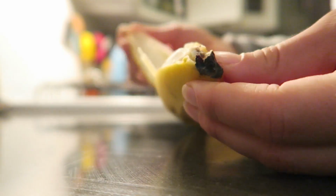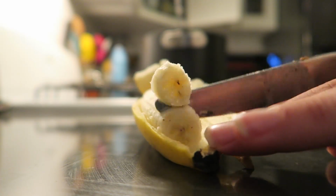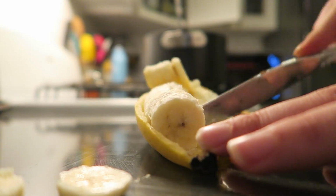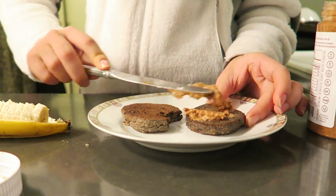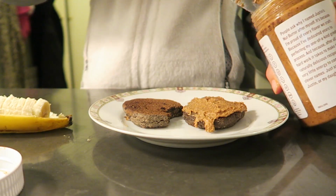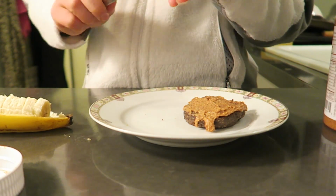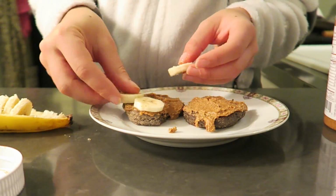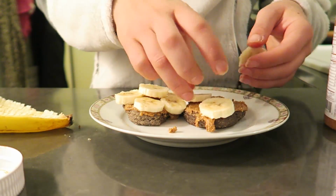As my pancakes are heating up in the toaster oven, I'm just going to thinly slice half of a banana. And then I spread about a tablespoon of almond butter on each pancake, and then top them with the sliced banana. And I added a sprinkle of hemp seeds. This was a really filling, delicious, and high protein way to start my day.